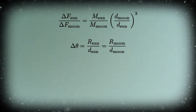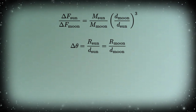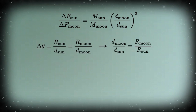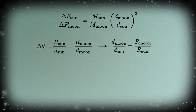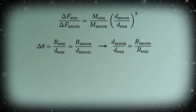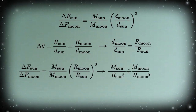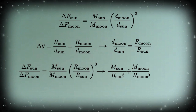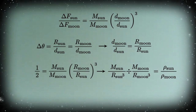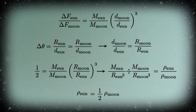Since the angular radius, delta theta, is equal to the true radius divided by the distance, the observation of total eclipses tells us that R sun over D sun is equal to R moon over D moon, or equivalently, the ratio of distances is equal to the ratio of radii. So, in our tidal force equation, we can replace the cube of the distance ratio by the cube of the radius ratio. And now look, we have m over r cubed for the sun divided by m over r cubed for the moon. That's the ratio of the average densities of the sun and the moon. So, the fact that the sun's tidal force is about half of the moon's tells us the sun's average density is half that of the moon.